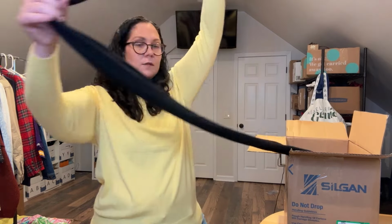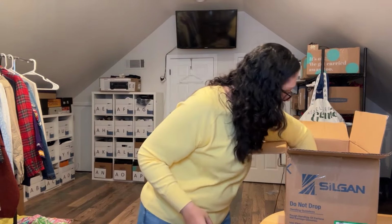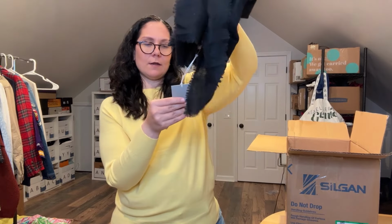Couple more here. The recycled cashmere scarf again. So I already had a couple of these. And I think this is another bandana. Yeah, another one of the cashmere bandanas. So that's everything. I'm just gonna count and make sure I got 40 pieces here.